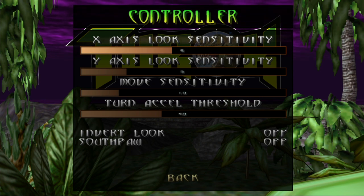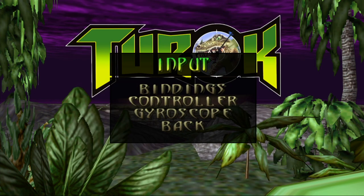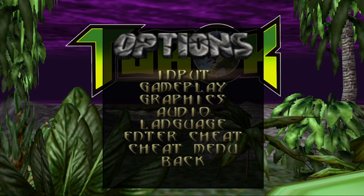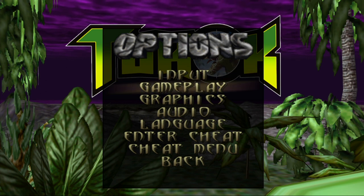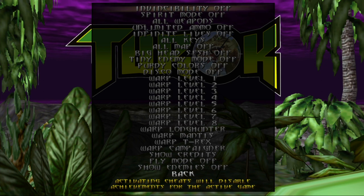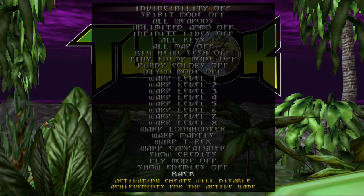Access. Okay, I don't like invert, so, okay. We could probably get to all that stuff if we need to. So, that's what you get there. Cheat menu, enter cheats. Oh, what? Enter cheat and a cheat menu? Oh, can you just automatically turn them on and off? No, have to earn them, I guess, or find the codes and then it saves them?